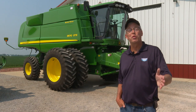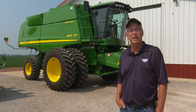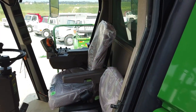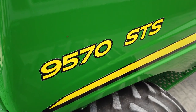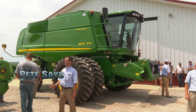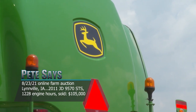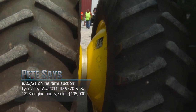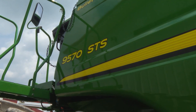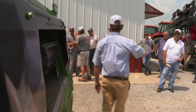All right, folks, this has been worth the wait. Our feature item on the show today, a really sharp 2011 John Deere 9570 STS combine, 1,756 engine hours, 1,011 SEP hours. Now, coming into the sale, the last 28 9570s that I've seen sold at auction around the country, average price, $82,432. $95,000. Where are you going to find it?